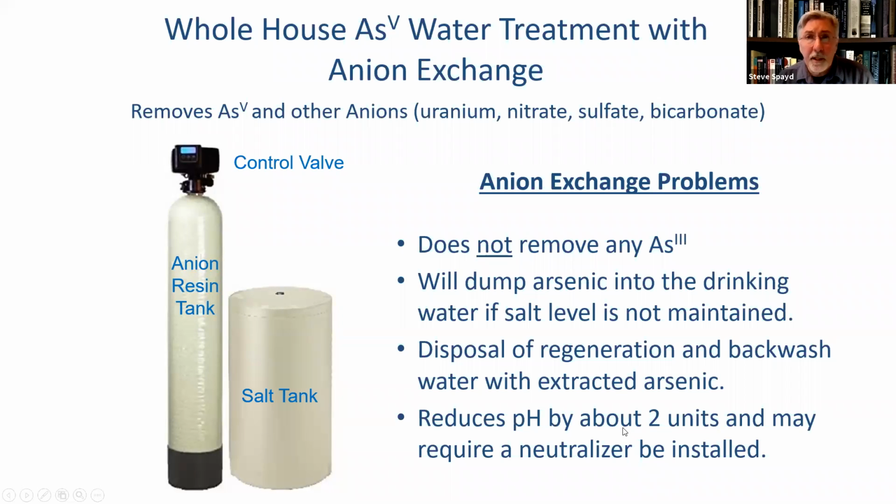The other thing with anion exchange is if you have a normal pH, let's say of 7, it's going to reduce the pH by 2 units. So now you're going to have a pH of 5, or if you're starting with 6, you're going to have 4. So it's going to make the water acidic and corrosive to the pipes, and you could be causing a lead problem in the drinking water.